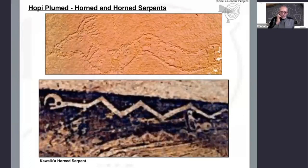This is the serpent at the bottom here that started the study. This is located out at Kauaika'a, which is on Antelope Mesa out at Hopi. Above is the typical Hopi serpent. And the Hopi guides, let me back up just a little bit. The Hopi tribe asked me to come out and work with them to identify their ancestral calendars out at Hopi. And so we spent 8 years out there identifying the calendars, working with them and reporting to them what we have found, working with a number of excellent guides there.